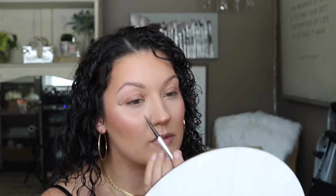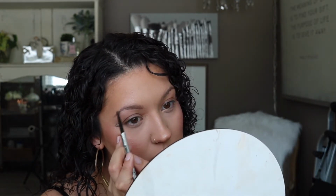I like to apply that in my brows first, just because I really don't have brows. My brows are non-existent. So the Gimme Brow gives me a little bit of an illusion of having brows, and then I go in with the pencil. But I do have a brow hack that I've been doing lately that I can get really great brows in no time. It takes me honestly probably a minute to fill them in, and then I just have to conceal. So I'm going to show you that hack in another video. It's great if you're in a rush.